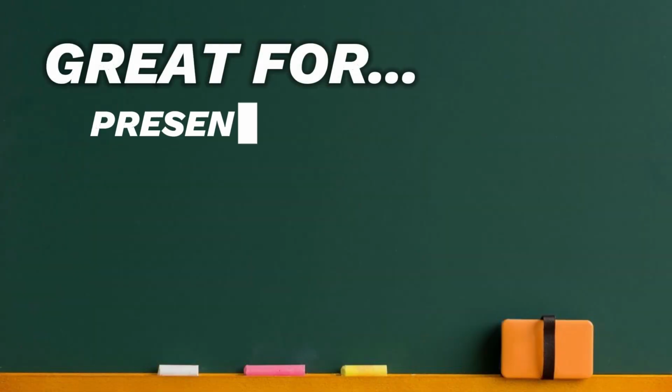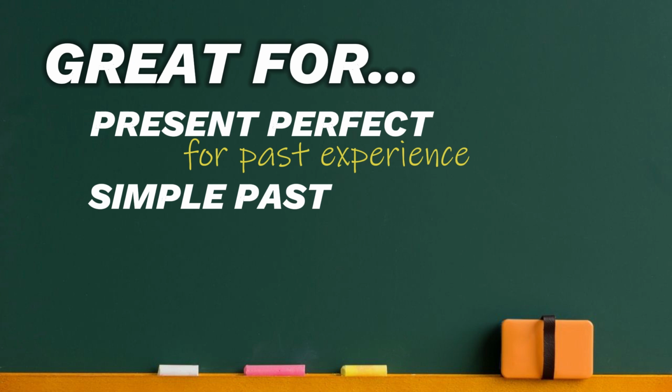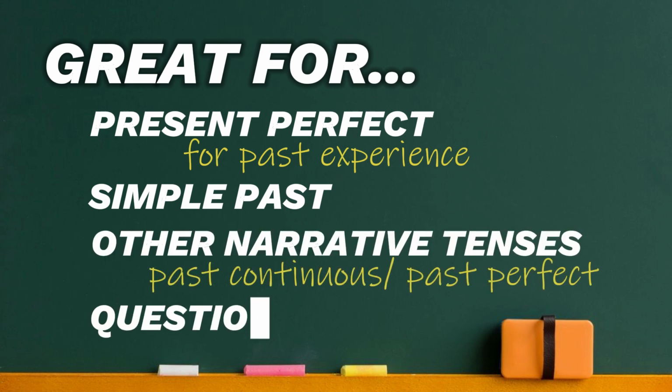This is great for practicing the present perfect for past experience. Have you ever? Yes, I have. But mainly for practicing the past tense and potentially other narrative tenses and question forms. It's also a bit of fun. The difficulty that you might run into is that some people find it hard to be imaginative, and it's even harder when you're having to think about the language as well as the content.